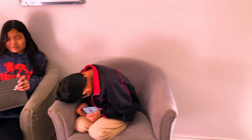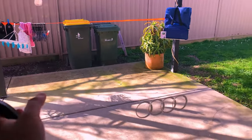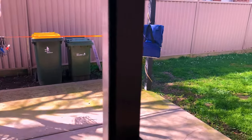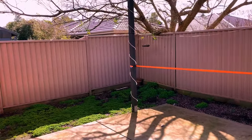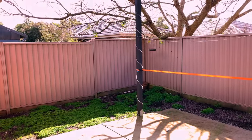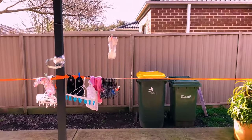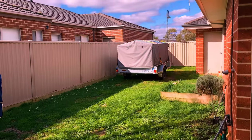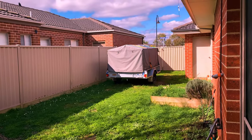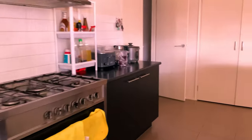So now we're going to the backyard, okay? So this is the backyard. See? There. It's the backyard. After the backyard, we're going to the other area of this house.